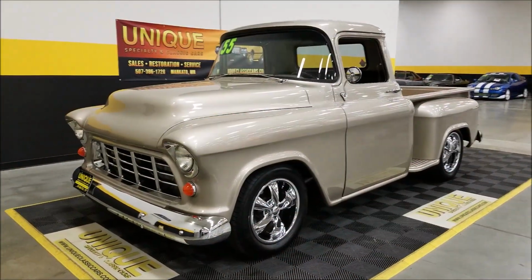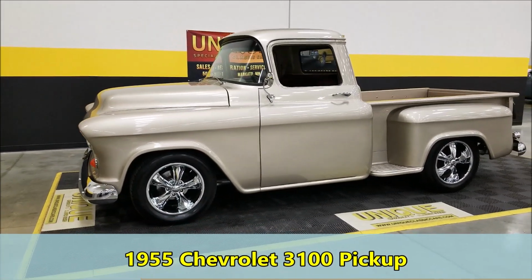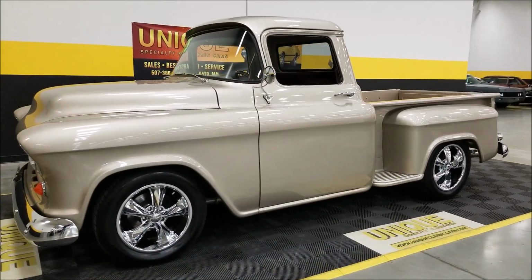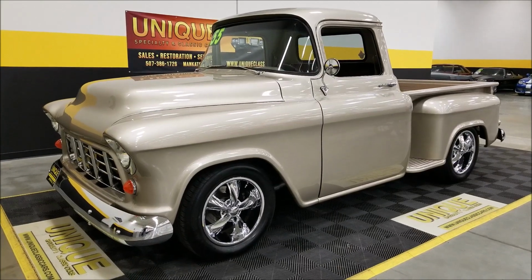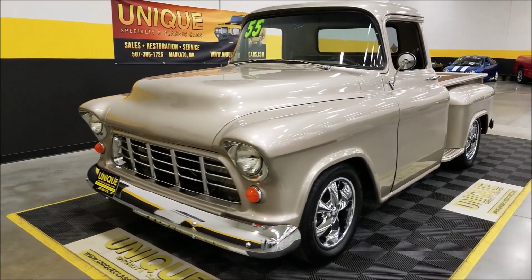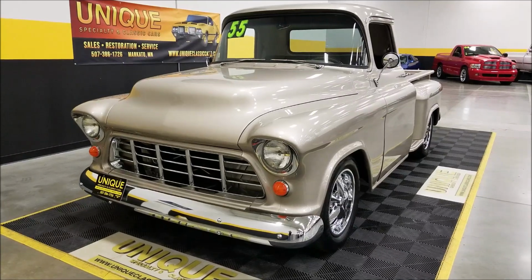All right, here's a nice step side, 1955 Chevrolet 3100 short box step side. I'd say as far as color wise, it appears to be very similar to the pewter color GM trucks of the late 90s into the early 2000s. Interior is a nice burgundy with beige, nice rich looking interior, cloth interior and vinyl.